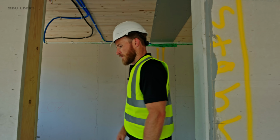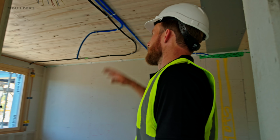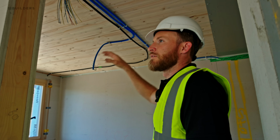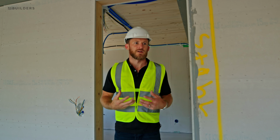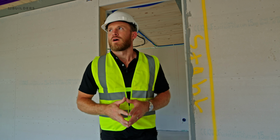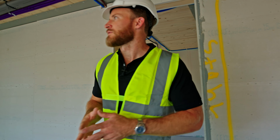I also noticed that beyond the CLT panels above, even these studs are all engineered studs, so you're really getting a true flat, straight wall. Makes a big difference. Let's talk about these windows.